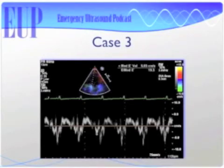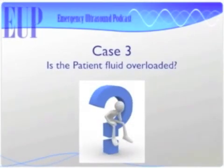So here's a good example of a patient with a good systolic function. She's got shortness of breath. Turns out when you do the diastology, she's got pseudonormal. She's got increased left-sided pressures, and she's actually suffering from acute heart failure exacerbation. Tricky, eh? Very tricky. All right.